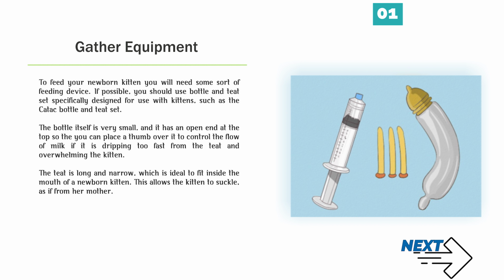If possible, you should use bottle and teat sets specifically designed for use with kittens, such as the Catac bottle and teat set. The bottle itself is very small, and it has an open end at the top, so that you can place a thumb over to control the flow of milk if it is dripping too fast in the teat and overwhelming the kitten. The teat is long and narrow, which is ideal to fit inside the mouth of a newborn kitten. This allows the kitten to suckle, as if from her mother.